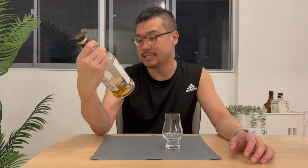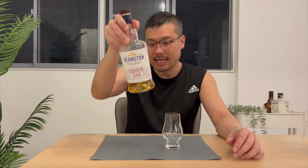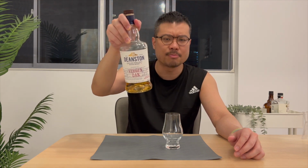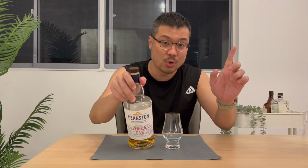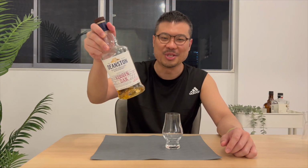So this Deanston Highland Single Malt Scotch Whisky is a 700 ml bottle, 70 cl, and is at the alcohol content of 46.3%. Okay, it also shows a pregnant lady drinking, but with a cancellation sign, so no drinking when pregnant. And recycle the bottle when done.